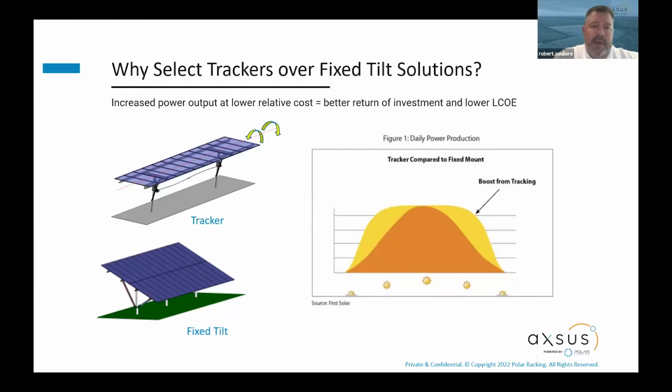Why select a tracker over a fixed tilt solution? I'm sure a lot of you know that a tracker typically has about 15 to 20% better production than a fixed tilt system. As you can see here in the graph, the yellow being the output curve of the single axis tracker, you get that extra power compared to the orange curve, that's a fixed tilt.